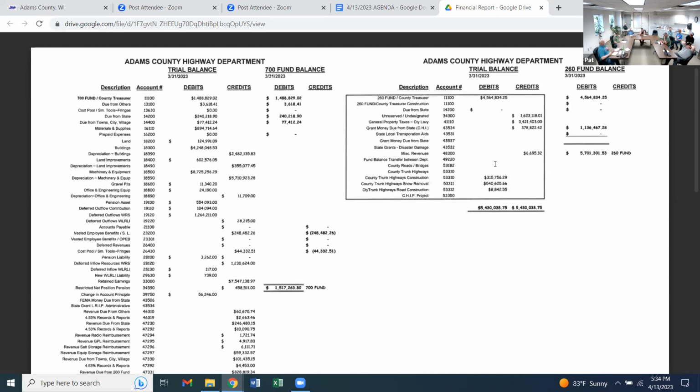So the mechanic one position, that topic was before the highway committee last month. What that is really, it's not an ask for another body. That's not what this is. It's to reclassify, to re-identify one of our existing mechanics. And so that passed through this committee last month, and I believe it was Monday that resolution was at admin finance for their consideration. We had some discussion and a few questions there, and after that, it did pass through admin finance. So from there, it will be on county board next Tuesday night. So you will see that again.